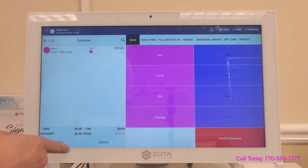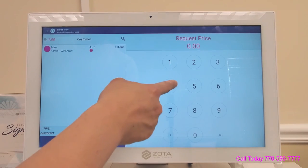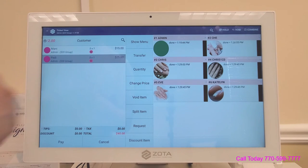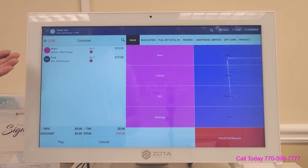So in this case, I'm gonna do $15. The way we do it is whoever is paying for the services, go ahead and put in everybody all at once. So we have two people, and on the left screen it shows the services themselves. You can select the service on the left screen and then select the technicians doing the actual work. So we have the admin doing the mani, and the pedi is Eve. Gonna go ahead and make the payment.